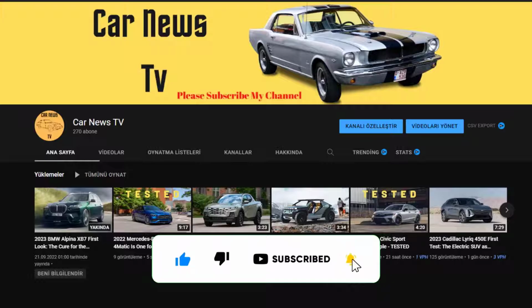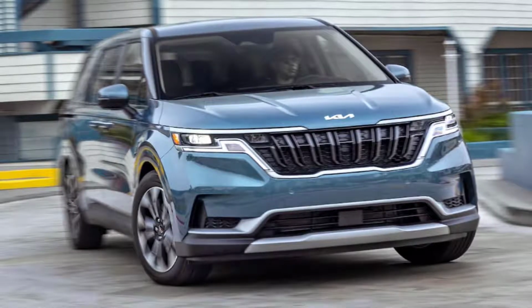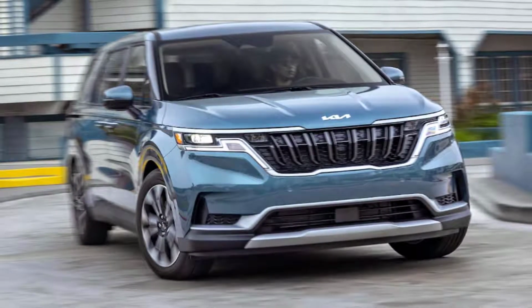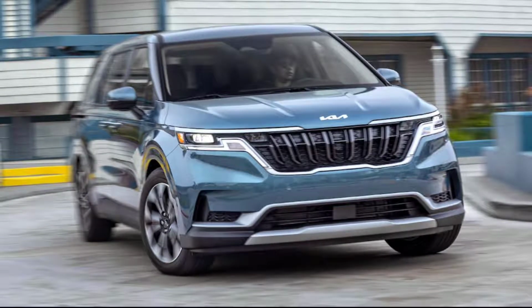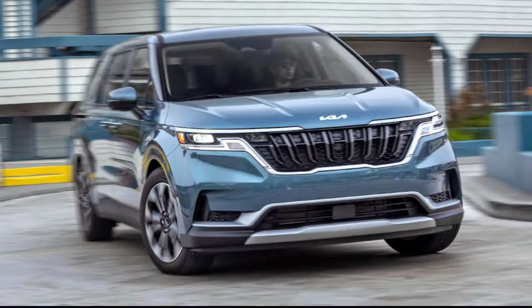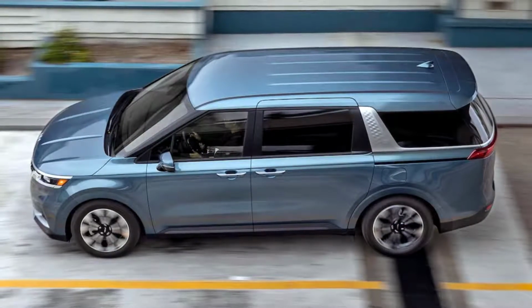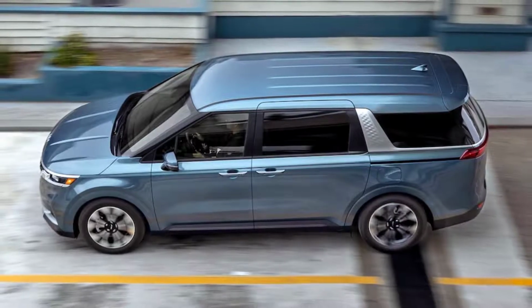Kia only equips the Carnival SX model with a roof rack, so we sample a hitch-mounted cargo basket, and fuel economy improves using it. Kia really wants minivan buyers to spring for a top-shelf Carnival SX model, so it reserves some of the most enticing standard equipment for that grade, including some pedestrian fare like the roof rails needed to carry luggage, bikes, etc.